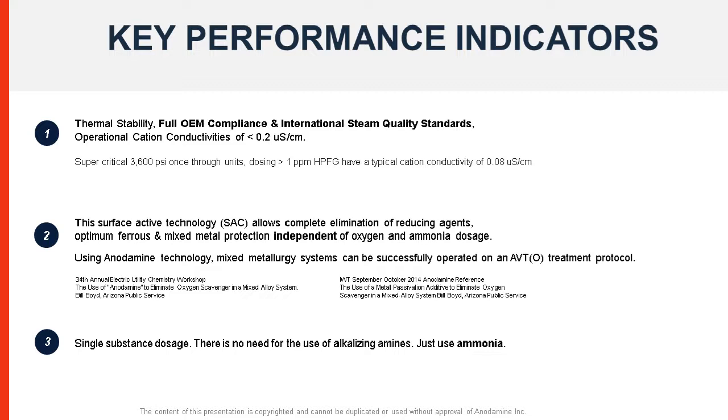3. Anodamine is a single substance chemistry, no mixture of several components. Anodamine has no effect on the pH of the cycle. To control the cycle pH, just use ammonia. And for sure, no alkalizing amines, because they will poison the cycle with degradation products like organic acids.